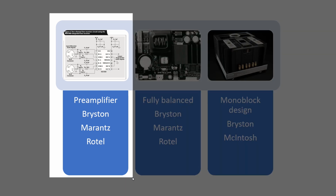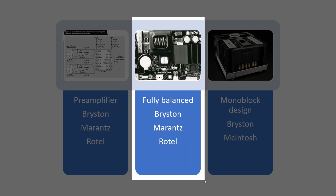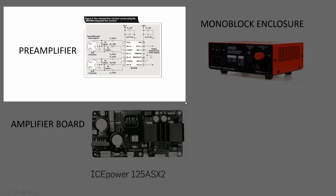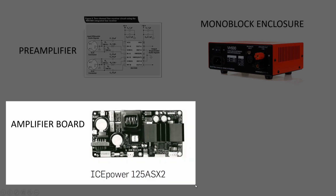We need an excellent quality preamplifier, a proven manufacturer's amplifier board and a good switching mode power supply. The quality of the power supply is equally important to the quality of the power amplifier board. For the flexibility of the system, we're choosing the monoblock design to 100% separate channels and provide the option to place them close to the speaker input, therefore shortening speaker connection cables. For the preamp, we choose a Texas Instruments latest design balancer chipset ENA 1650 and power amplifier board ICA 125A62 from proven manufacturer iSpower.